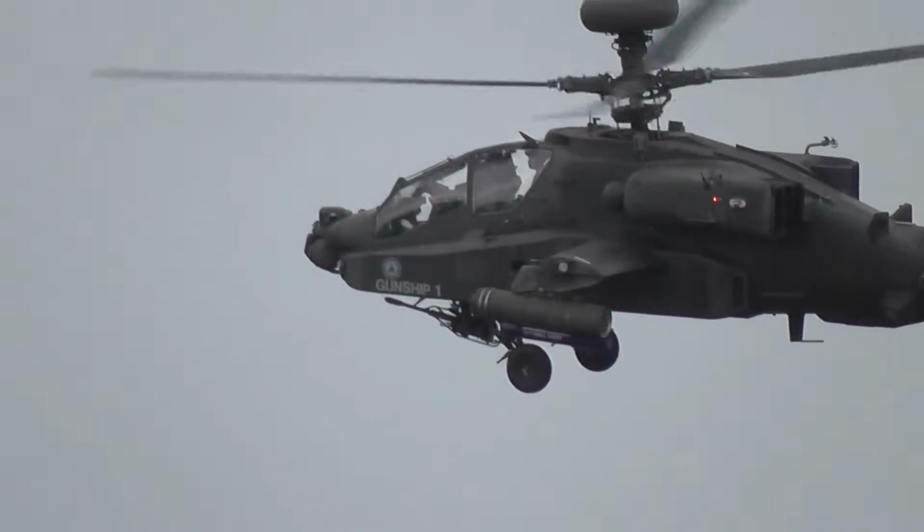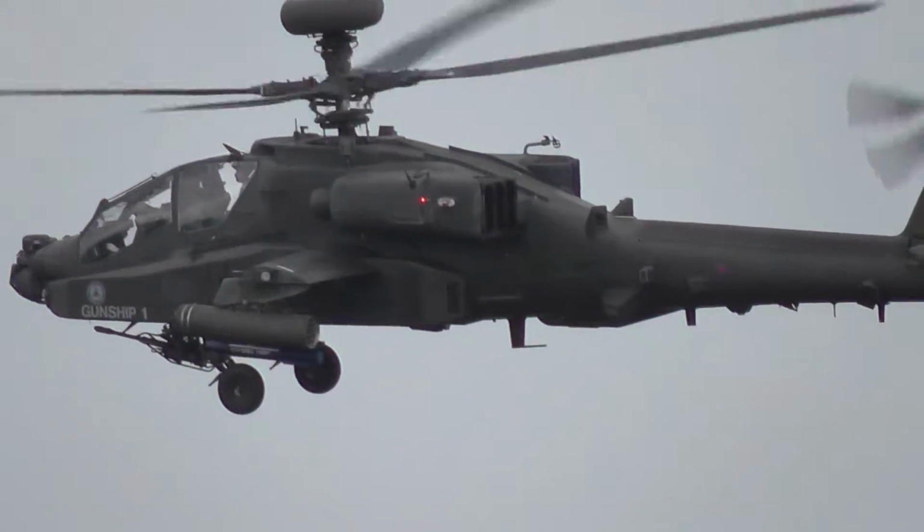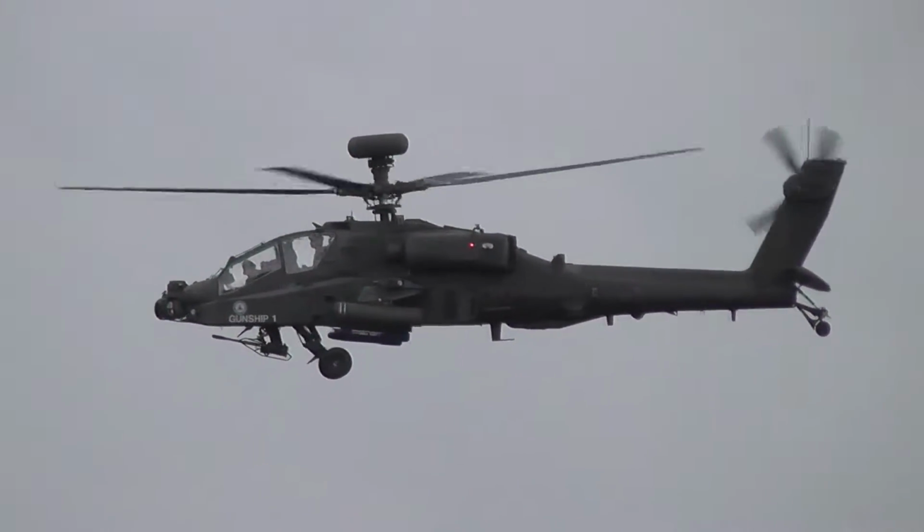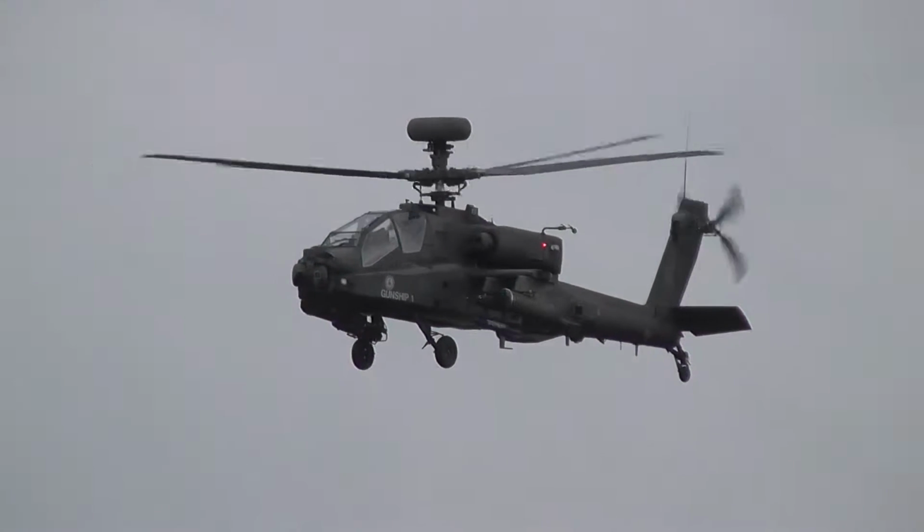The Hellfire has 2 different modes of guidance, laser or radar. The laser-guided variant homes in on a laser beam fired from the aircraft, whereas the radar-guided one is fire and forget.